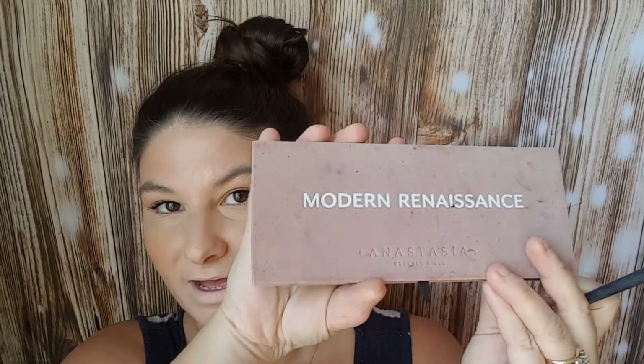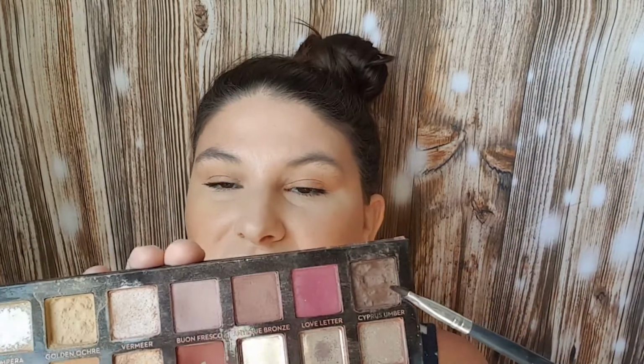Now I'm going in with the Modern Renaissance Anastasia palette, and I'm using the color Cypress Umber, which is this matte brown color over here. You can use any matte brown you have in your collection. I'm just filling in my brows with an angled pencil brush.